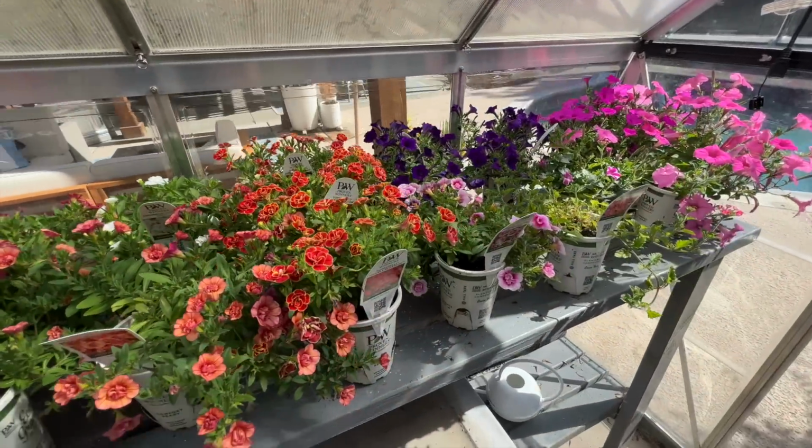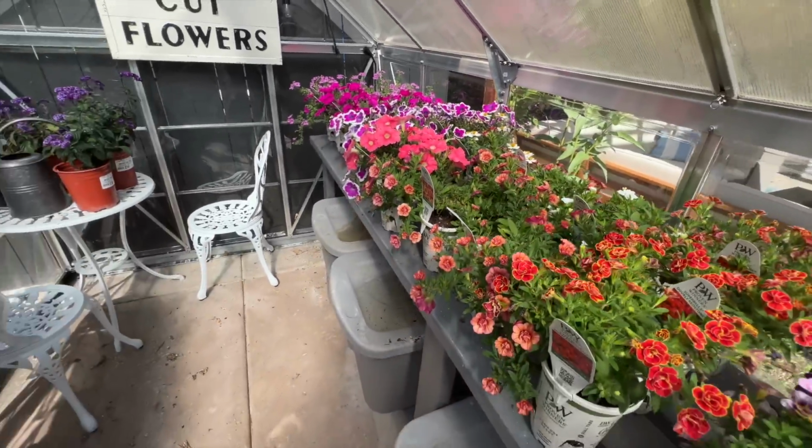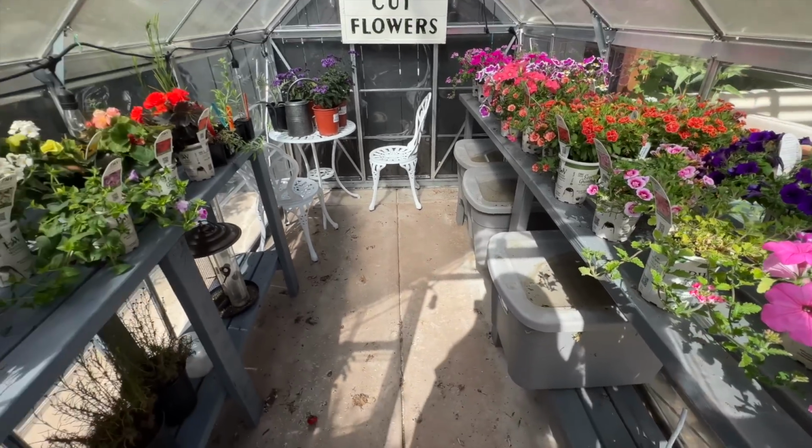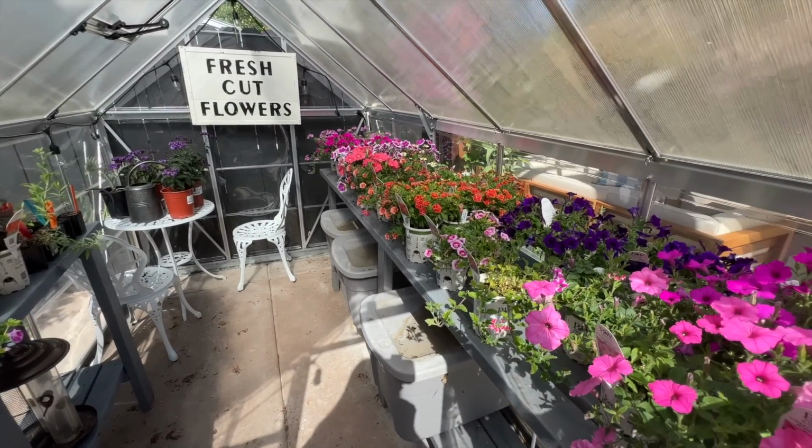Remember, you cannot get these this year. You have to wait. I didn't show you every single one just to save time. But yeah, keep your eye out. I will be trialing all these in my Zone 9B garden and letting you guys know how they do. Oh my goodness, I was getting hot in that greenhouse. I had to get out of there.